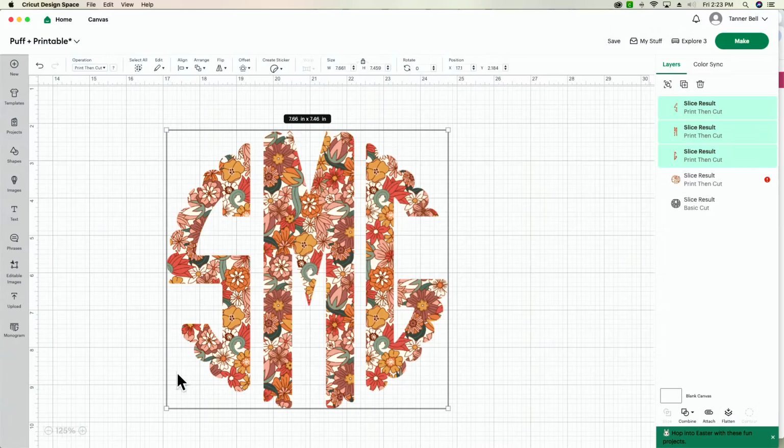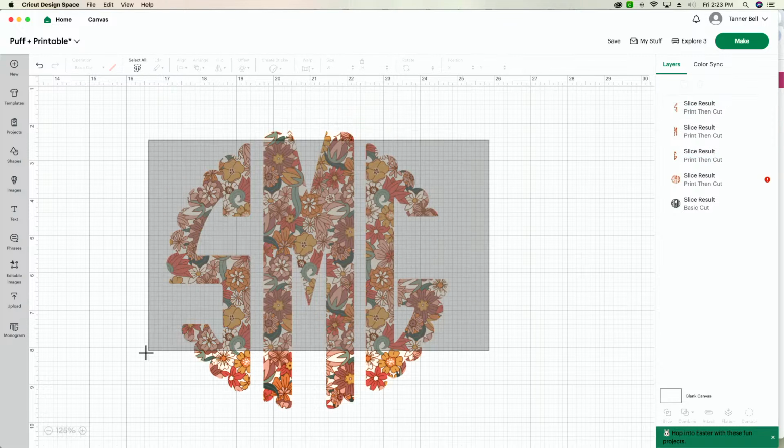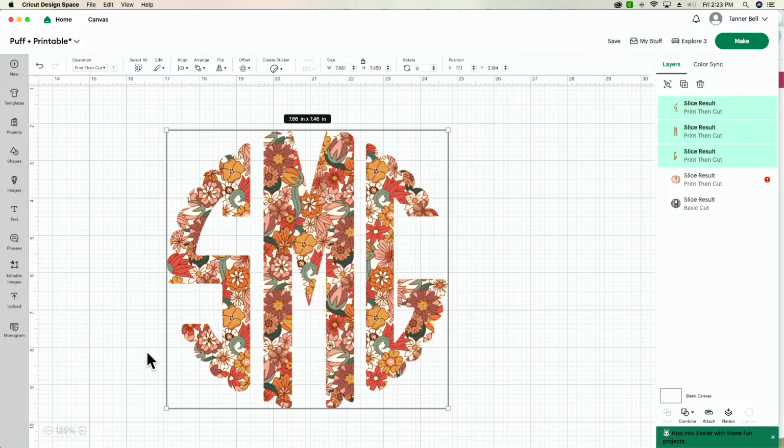Back to Design Space. We are going to put an offset on all of our letters. So we're going to select them all, okay? Select all of our letters.